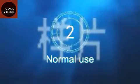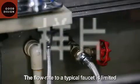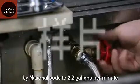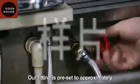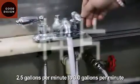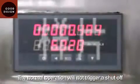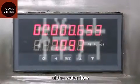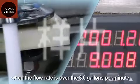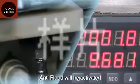Normal use. The flow rate to a typical faucet is limited by national code to 2.2 gallons per minute. Our fitting is preset to approximately 2.5 gallons per minute to 3.0 gallons per minute. The normal operation will not trigger a shutoff of the water flow. Even if there are pressure surges in the system, when the flow rate is over the 3.0 gallons per minute, anti-flood will be activated.